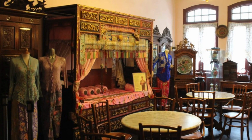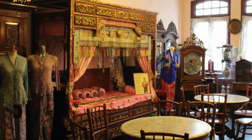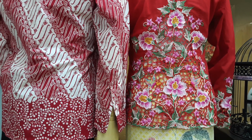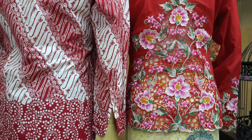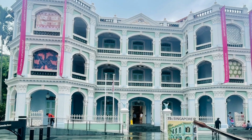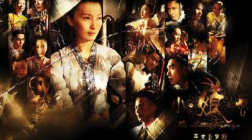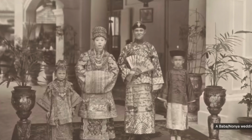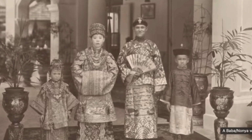The main thing I noticed was the colorfulness of their culture and also their attires are very bright in color with beautiful embroideries. When I started exploring Peranakan culture, I found a TV series called Little Nyonya. Nyonya is the word for the female Peranakans. The males are called Baba.